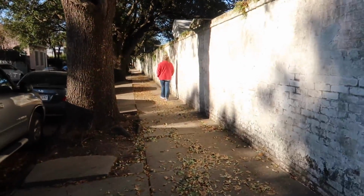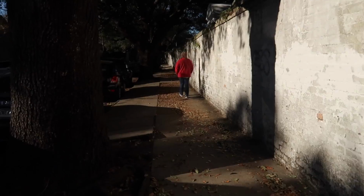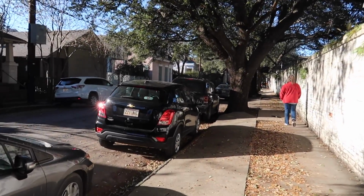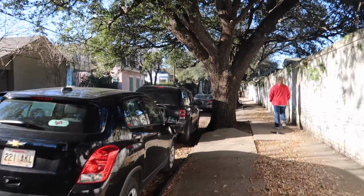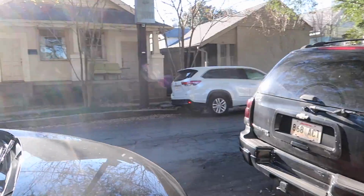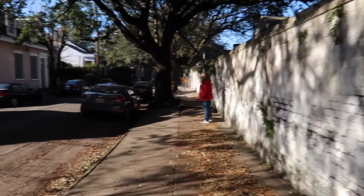We're still walking on the side of Lafayette Cemetery. We're headed back towards Britannia. They have some regular looking homes, doubles and stuff, but most of them are beautiful in this area.